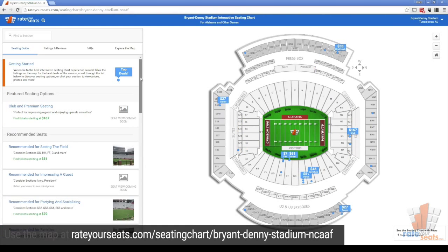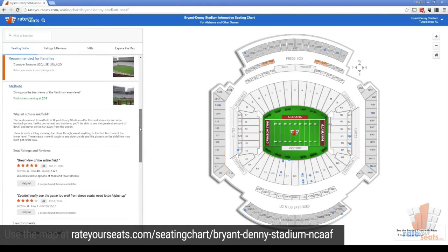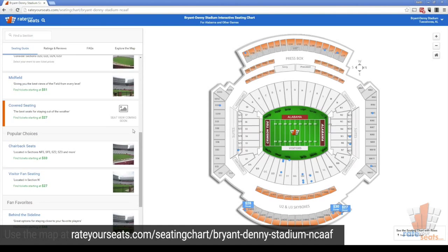Another of the more popular seating options is covered seating. If you scroll down through the list and come to covered seating, you can see that it's available mostly on the sidelines, and that the cheapest ticket price all season is $27. This is a great way to stay out of the sun, out of the rain, out of the elements.